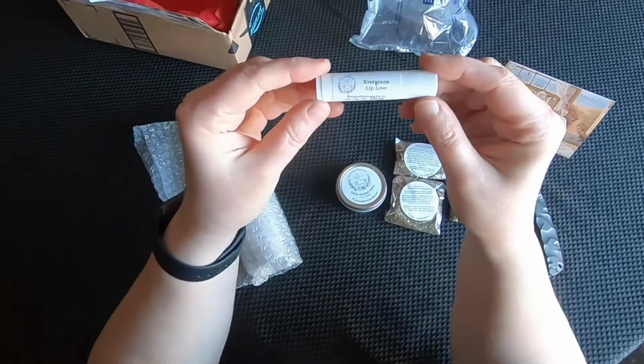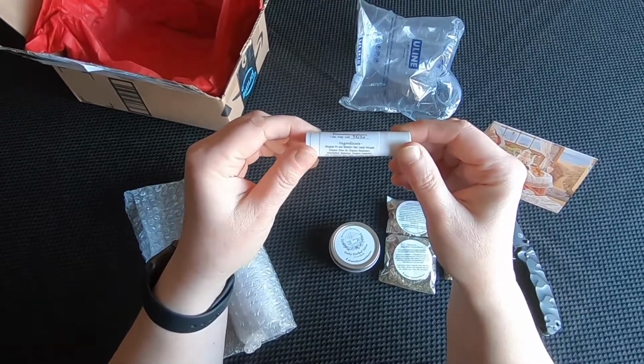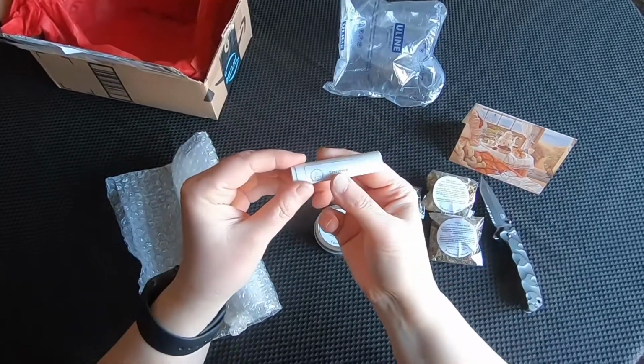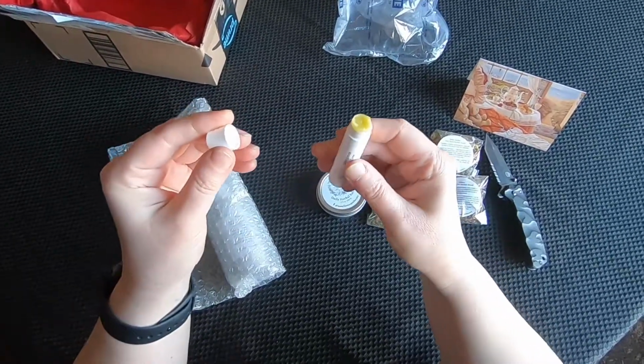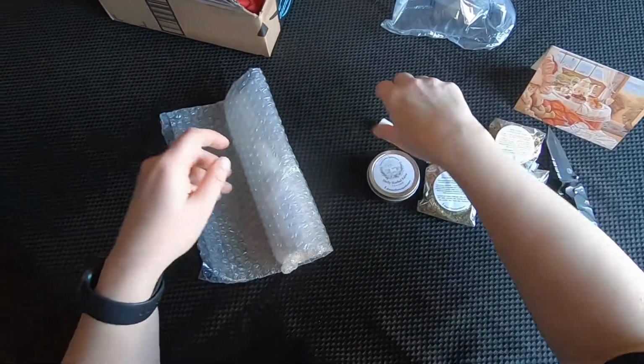So we also have the Evergreen Lip Love. Yum! That's using some Douglas fir and Western cedar. Lovely.